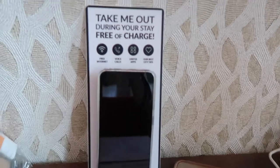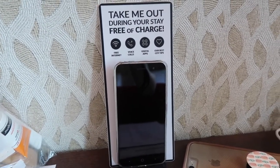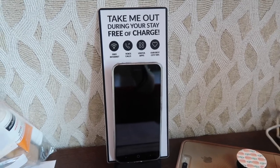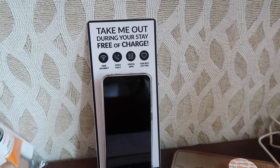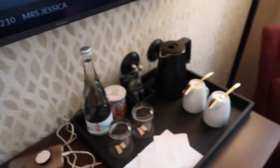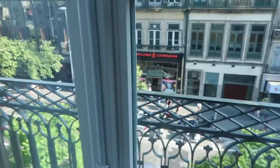There's even, if you see here, a free phone that you can apparently use while you're here free of charge. So I might have to give that a spin, even though I do have my T-Mobile phone here from the US with data on it. It's a little bit of coffee and tea making facilities, but get this. I actually have a balcony, a little mini balcony that I can go out on.